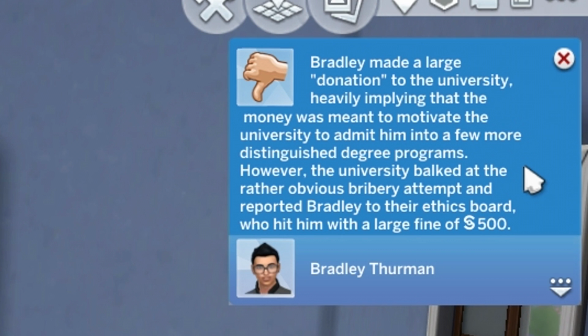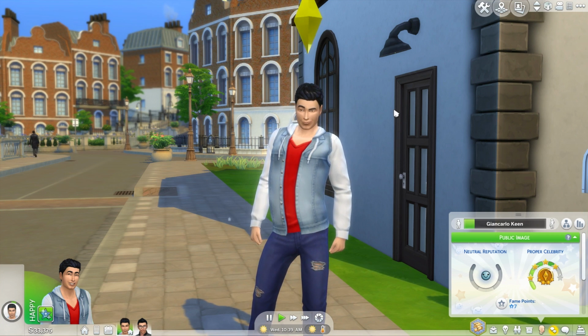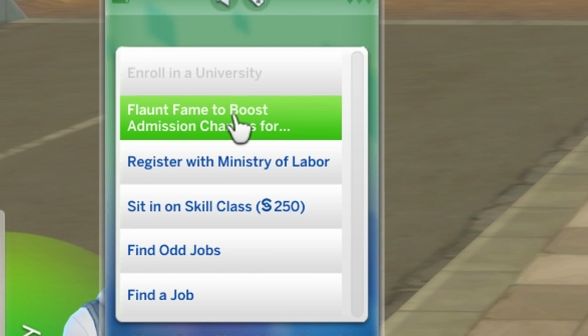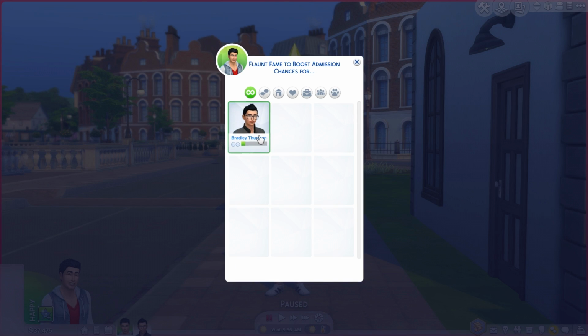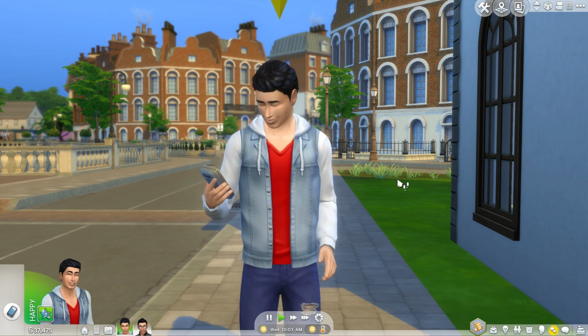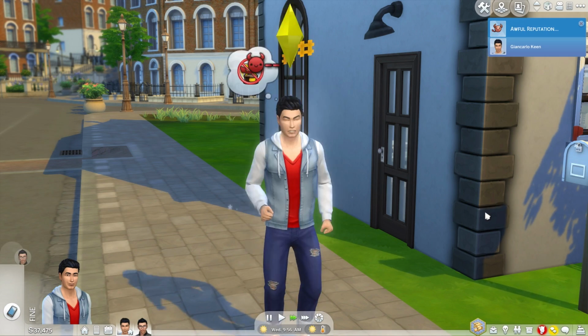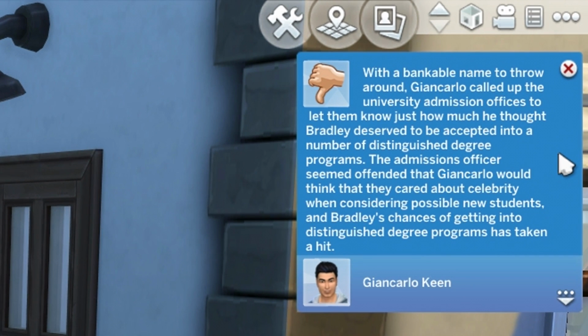The other way to be accepted is if you have the Get Famous expansion pack and there's a 4-star celebrity or more in your household. They can flaunt their fame to boost their chance or other sims' chance to be accepted into distinguished degrees. Again, there's a chance this will succeed, but if it fails, your chance to be accepted will be reduced, but you won't be charged with a fine.